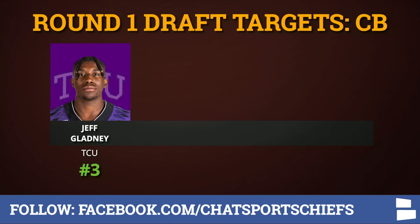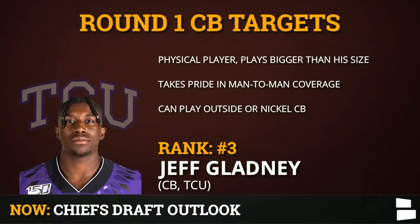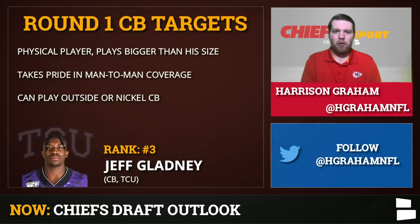We've talked about him a couple of times. I like him. I'm a TCU alum, so I've watched him quite a bit. He's a bit undersized, but he plays bigger than his size, 6 foot, about 185. Takes pride in playing man-to-man coverage. Good tackler. He'll rock you when given the opportunity. He likes to press. I think he could come in, be a nickelback right away, and eventually be an outside corner as well. I think he is capable of doing that.